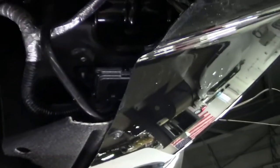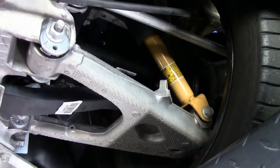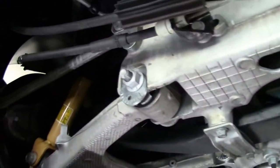All of our rear suspension is in great shape, free of any issues. It hasn't been bent or any of that. All in great working order, just like any other 2015.